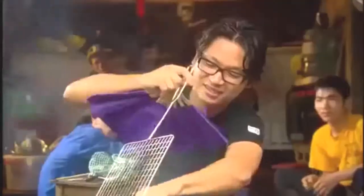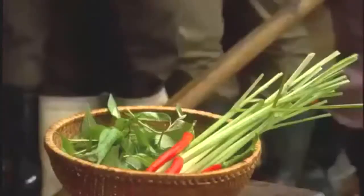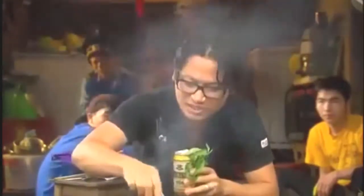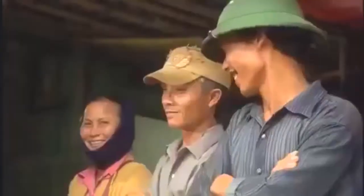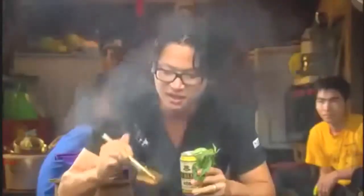Now that is smelling so sensational. Wow. Now the perfect accompaniment for this dish, you got to have your beer, and Vietnamese mint. And that's your meal. I'm going to grab one of these. Ooh, it's hot. My choppies. Oh my goodness.